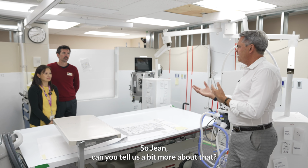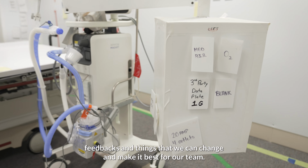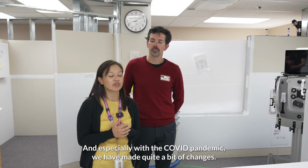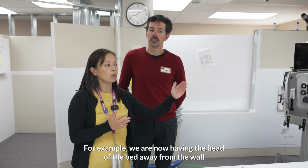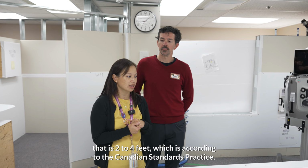Welcome to our mock-up room. We built this room so then our clinicians and our stakeholders can give us some comments and feedback and things that we can change and make it best for our team. And especially with the COVID pandemic, we have made quite a bit of changes. For example, we are now having the head of the bed away from the wall, that is 2 to 4 feet, which is according to the Canadian standards practice, so then we can walk around it and still be able to provide care without any equipment being in your way.